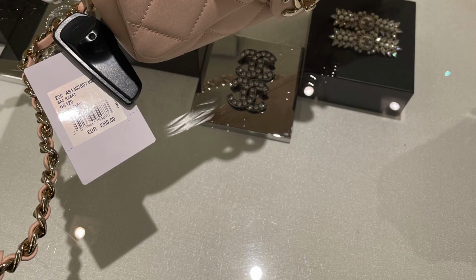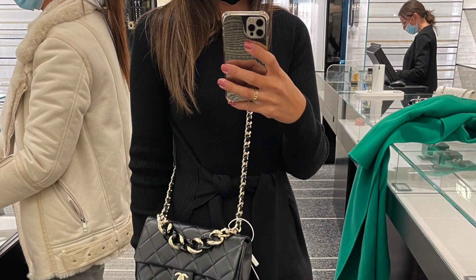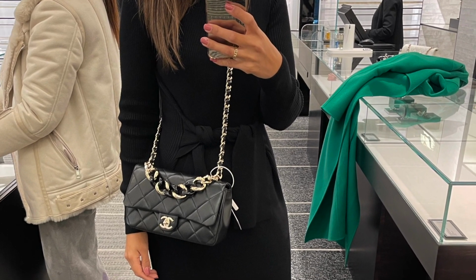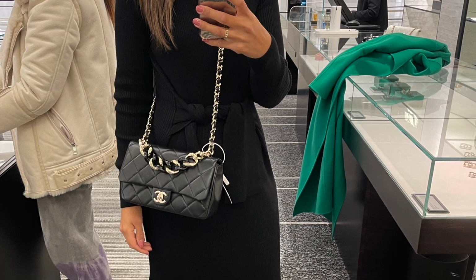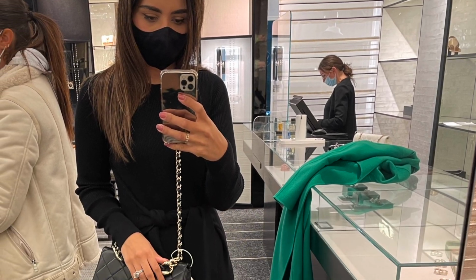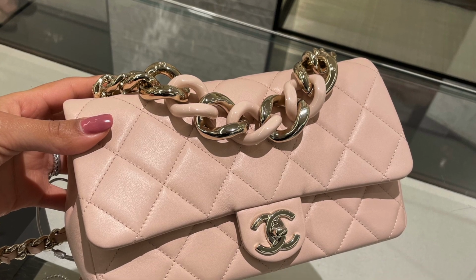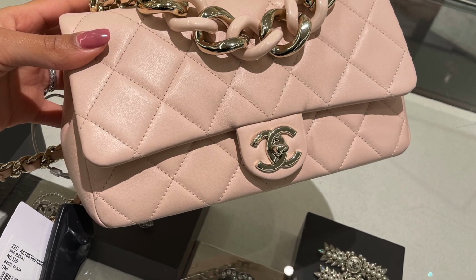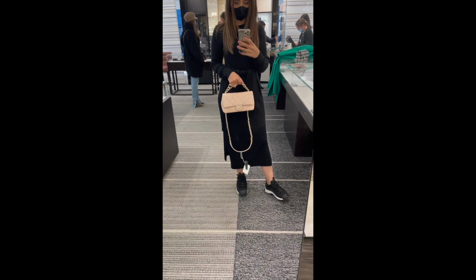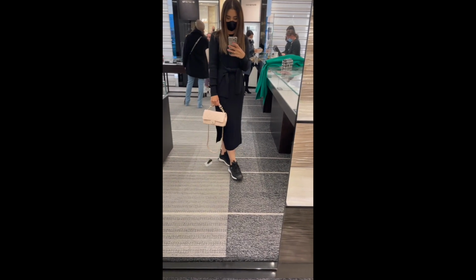And it comes in all the seasonal colors. There it is in black as well. I actually quite like it in the black, and I think if you don't have a classic flap and you're not a fan of the 19, this is a great style because it's got the top handle, it has the chain, it's got that slouchy, but not so slouchy structure, and that smooshy oversized quilt. If you really like that, this would be a great bag for you. Plus it's a single flap and it's much cheaper than the classic flap.